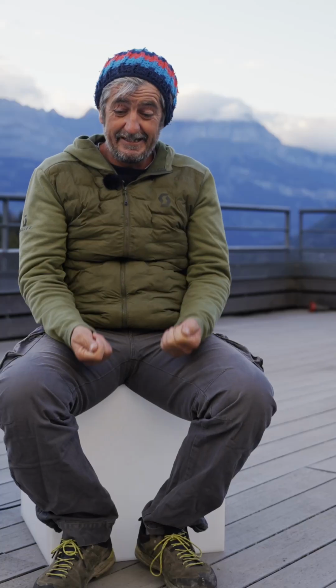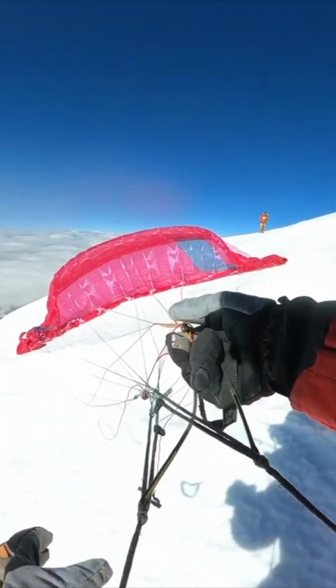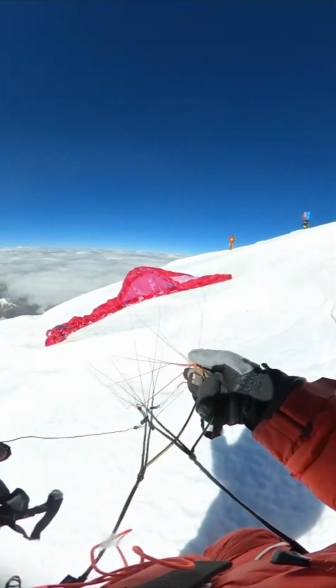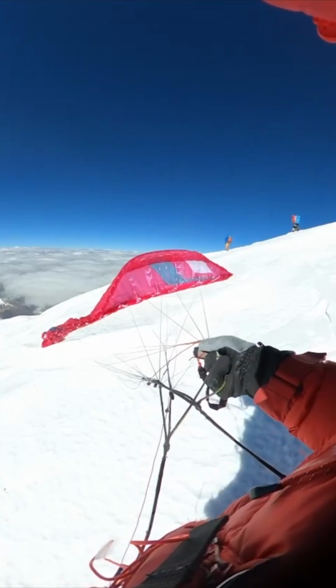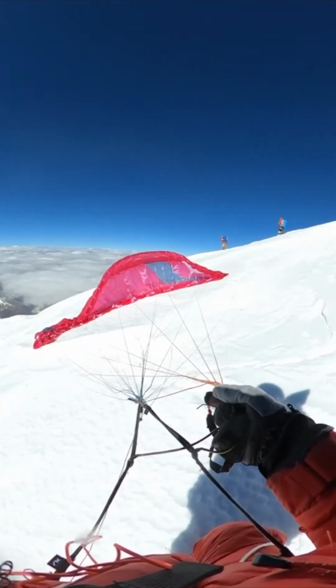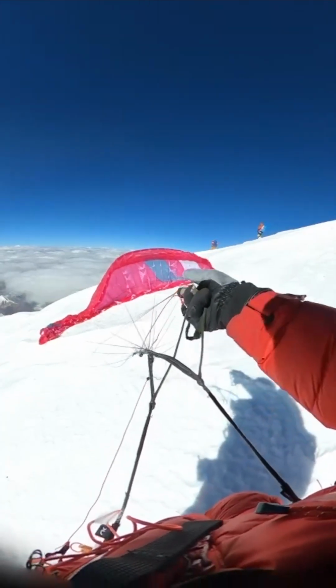I could get ready without gloves. I had trained in strong winds to take off, and there was no wind. When I got ready in my harness with my brakes and my lines, I just realized, oh, there is no wind. I started to try to inflate my glider, but there was no wind, and I started to think, I have a little problem.